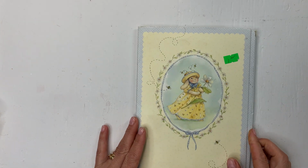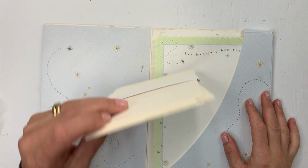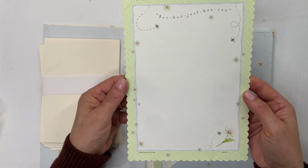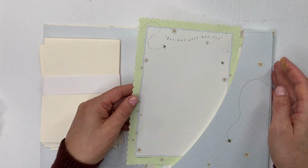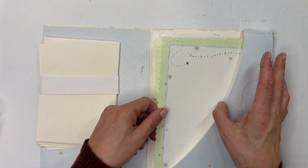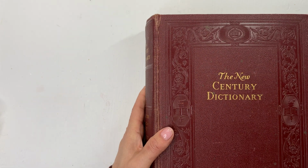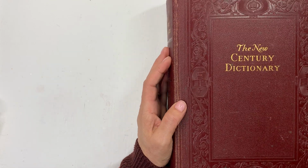And I found this cute stationery set. It just has plain envelopes, but look at the papers. I think it's just adorable. Perfect for a bee journal or spring or summer. And then the rest I found were only books today, so if you're not interested in books, I'm just letting you know it's books only.